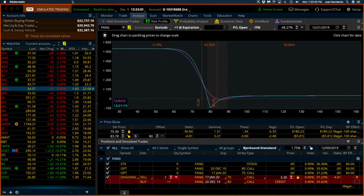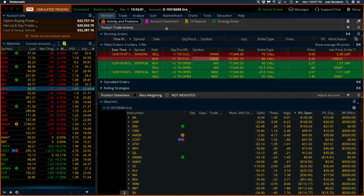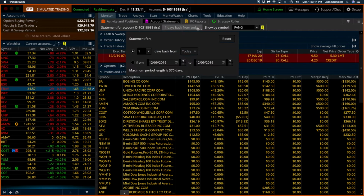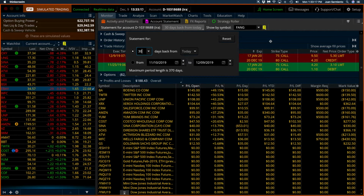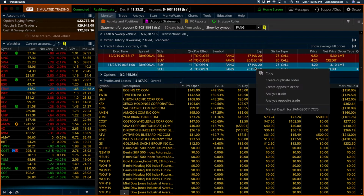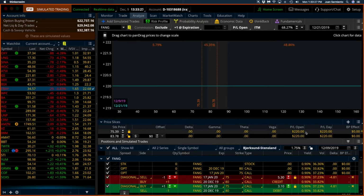And if you want to see what money you made, you can simply go to the account statement, FANG, go back a few months, let's say 30 days, probably took more than that. No, here it is. The original trade was entered November 25th, so just a few days, and bingo, we made $220. That's sort of ideal, huh?